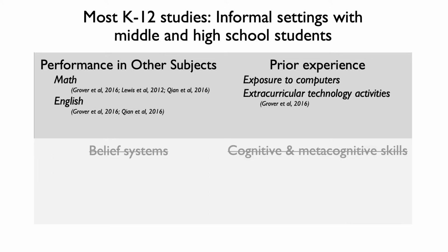However, at the K through 12 level, these factors are relatively underexplored. So for performance in other subjects, math and English have been linked to improved CS learning. For prior experience, exposure to computers and extracurricular technology activities were linked. However, these were all done in an informal environment, and most of these studies were done with middle and high school students. Then the one study here with elementary age students was in a summer camp for high achieving students, who are definitely not representative of all students. And so we are among the few to study factors that contribute to CS learning in a formal learning environment where we have a wide range of students and for this age group.